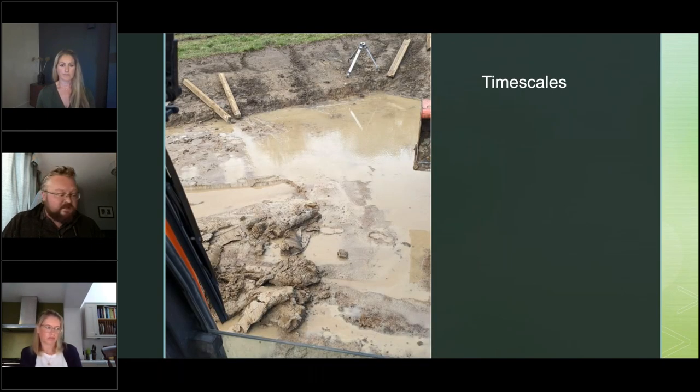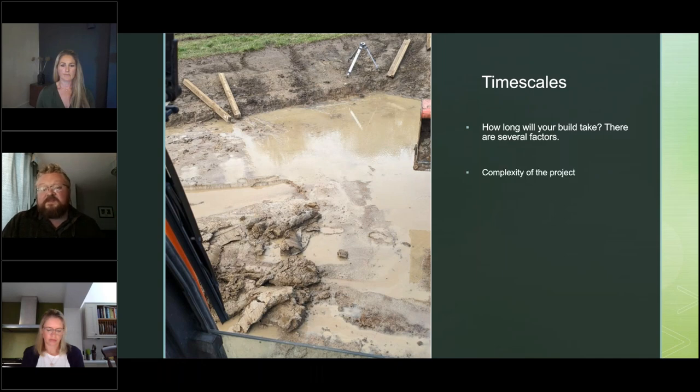Next, timescales. Just to give you a brief outline of how long a typical arena build would take. Again, massive variation, but just to give you an idea, so you've got something in your head. It depends on the complexity of the project and access to the work area. Sometimes we're blessed with being able to go straight off a yard or straight off a hard standing. That is absolutely brilliant. We can build them 365 days a year.